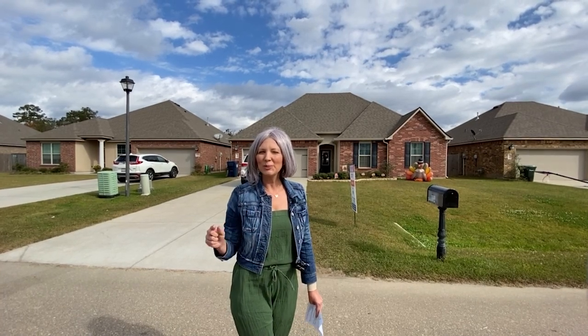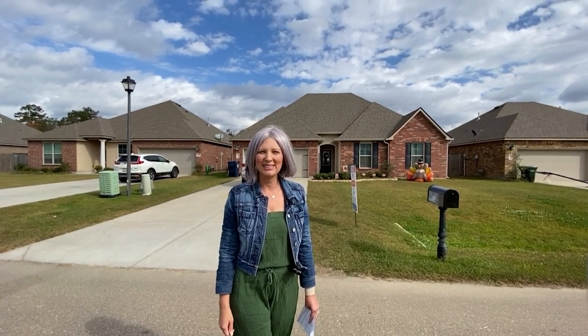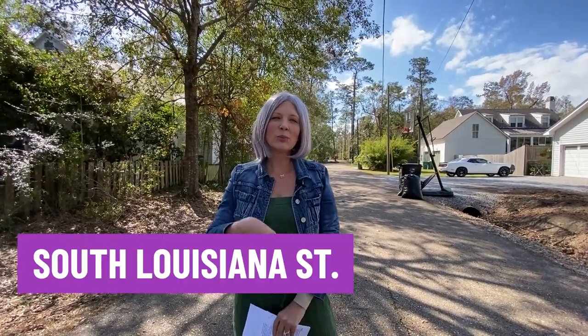That's our first home, so stay tuned, we're on to number two. All right, for stop number two, we are on South Louisiana Street. This is more considered Old Covington, which is closer to downtown Covington. The first house was more North Covington.